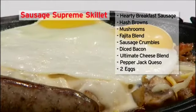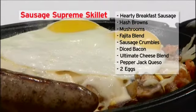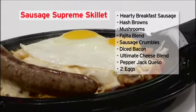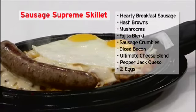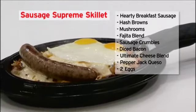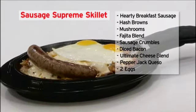Our Sausage Supreme skillet features our delicious hearty breakfast sausage link over a bed of hash browns, mushrooms, fajita blend, sausage crumbles, diced bacon, melted ultimate cheese blend, pepper jack queso, along with 2 eggs any way the guest likes.